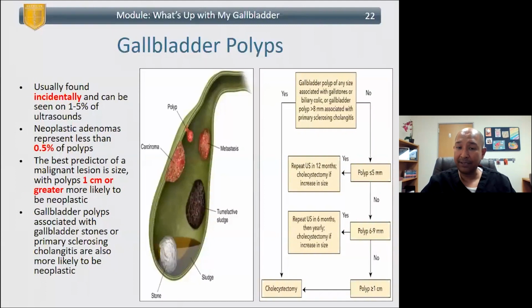So kind of a busy slide, so I want to show a bunch of different things here. No one should be surprised by these statements. Gallbladder polyps are usually incidentally found, and neoplastic adenomas represent less than 0.5% of polyps. And the best predictor of a malignant lesion is size, with polyps 1 centimeter or greater more likely to be neoplastic.